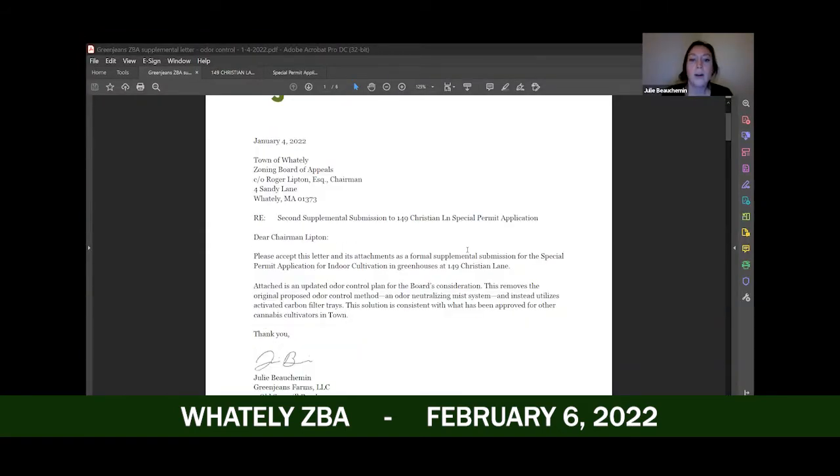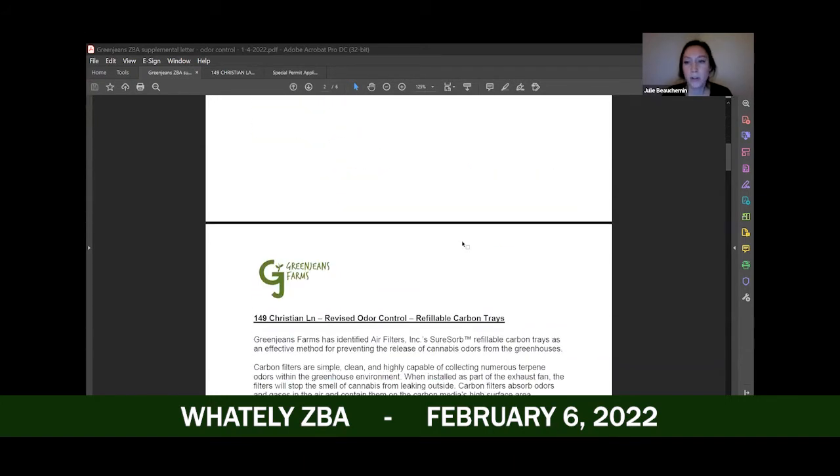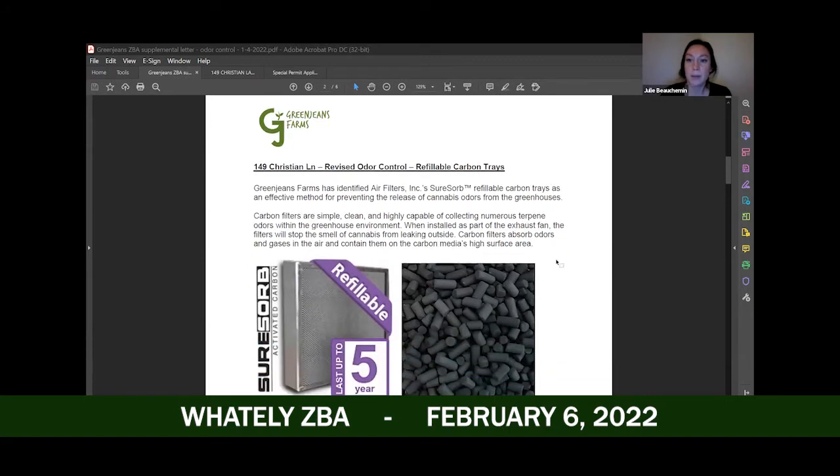So what we were previously proposing was an odor neutralizing mist that would come out of a ring attached to the outside of the exhaust fans of the greenhouse. I think there were some concerns from the board and the abutters about that, because that was something unique that the other applicants in town had not proposed. So we decided to change over to carbon filters, which is what has been approved with the other greenhouses in town.